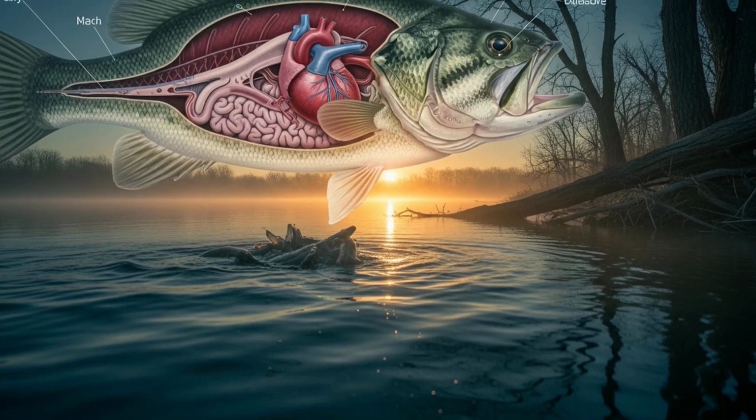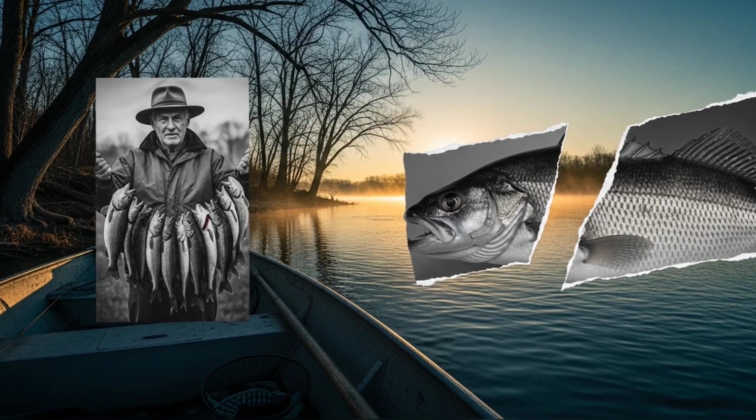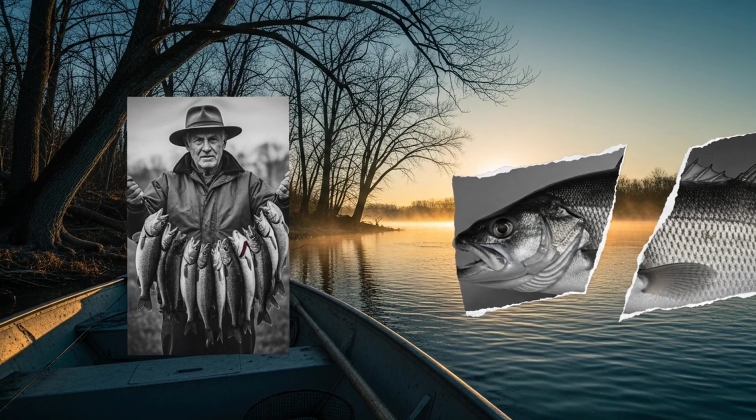Let us break down the biology of these early spring fish. This is where we need to throw away the grandpa myth that fish are always hungry and always aggressive.